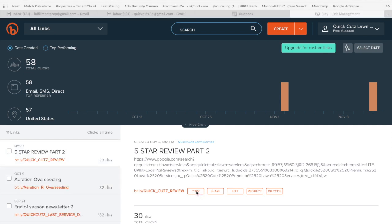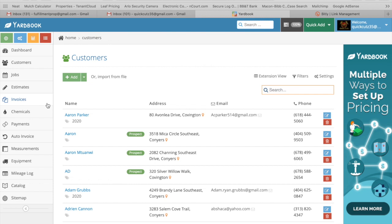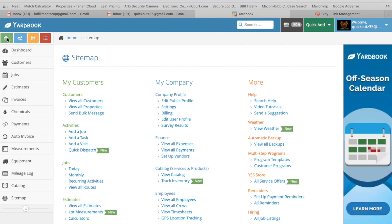So you want to click the word copy. I go over to my Yardbook. Once I'm on my Yardbook, click on the world or the globe icon. Now you're gonna have to have the paid subscription for Yardbook for being able to do this, what I'm about to do. And it's about $35 a month, and it's well worth it because it pretty much gets you to where you can do a text blast to all of your clients, and you want to be able to do that.